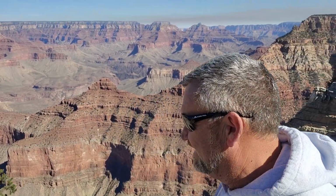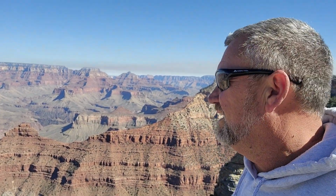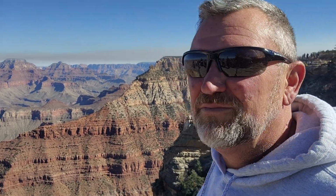You cannot drive the distance, especially during the popular months of the summer up until the November date. I am navigating myself through herds of people, but it's not as bad as it would be if it was like springtime or something. There's another overlook here, right out there is the Mather Overlook, which is right off of the visitor center. So it's just a really nice day.